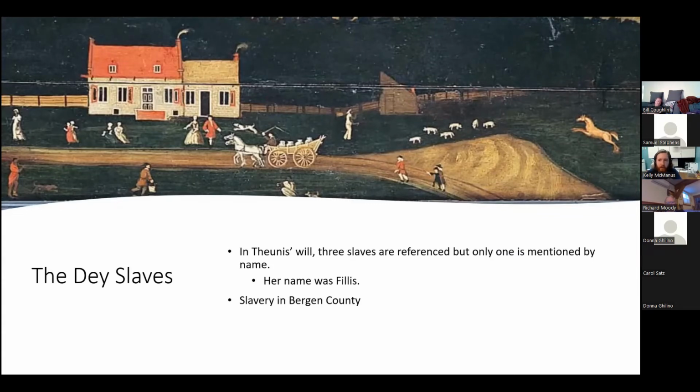But we also expect that the 3 that were a part of this will were also servants to the household. Now, based on the size of the Dey household, we doubt Hester, Theunis's wife, cooked or did any of that sort of manual work in the home. That would have been left to one of the slaves of the household, probably one whose entire job was focused on cooking and providing for the family. But sadly, we don't have names or identities for those 2. We also don't really know if the Deys had more slaves that tended to their farm, right? They have a 300-acre farm. Those records have sadly either been lost or we haven't been able to find them yet.